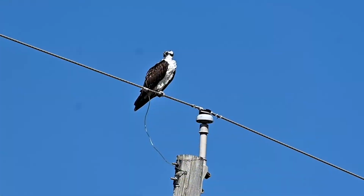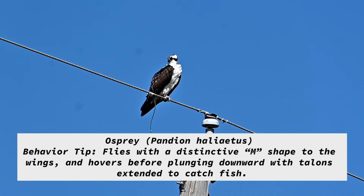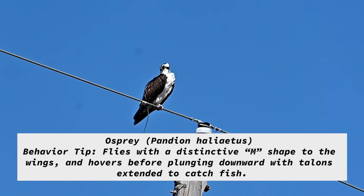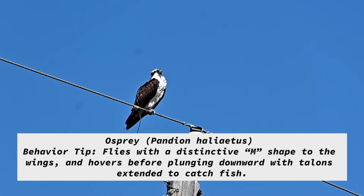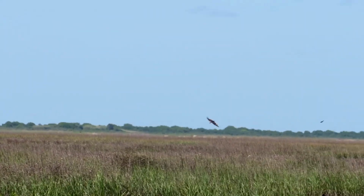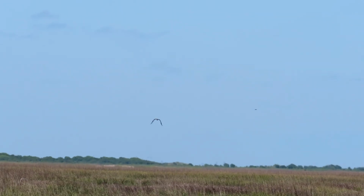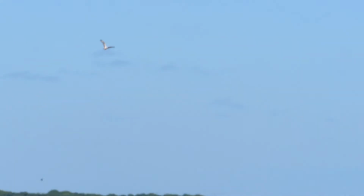One of the first species of raptors to arrive is the osprey, once known as the fish hawk, because fish are its primary prey. They can be confused with bald eagles due to their coloration of dark brown above and white below, but their flight pattern is much different. Watch for them near fresh or salt water, flying overhead and hovering briefly with a distinctive M shape to their wings before plunging downward with talons extended to capture their prey.